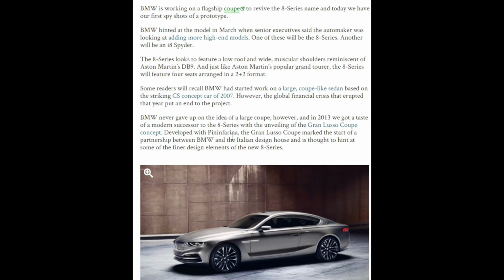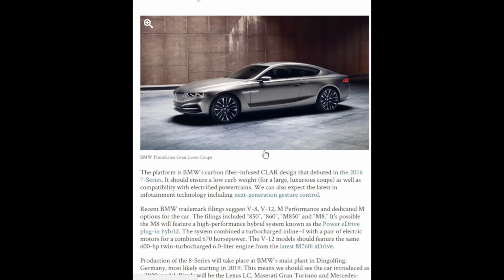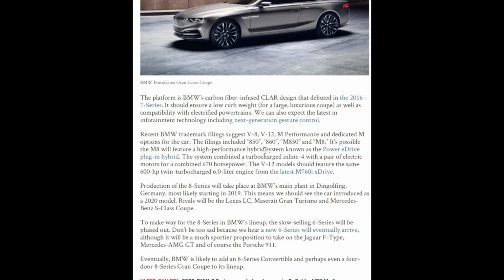Pretty much Pininfarina in conjunction with Gran Lusso Coupe is kind of creating this partnership with BMW to be able to come out with this car, and I think that's amazing. We know this car is going to look beautiful, and this is the Gran Lusso Coupe here, and in this photo, of course, we see a concept model, but this is a really good idea of what the car will look like. Of course, this is not the car. It is just an indication of what it could possibly look like, but again, BMW trademarked these things, which is really interesting. The V8, V12, M Performance, and dedicated M options for the car.